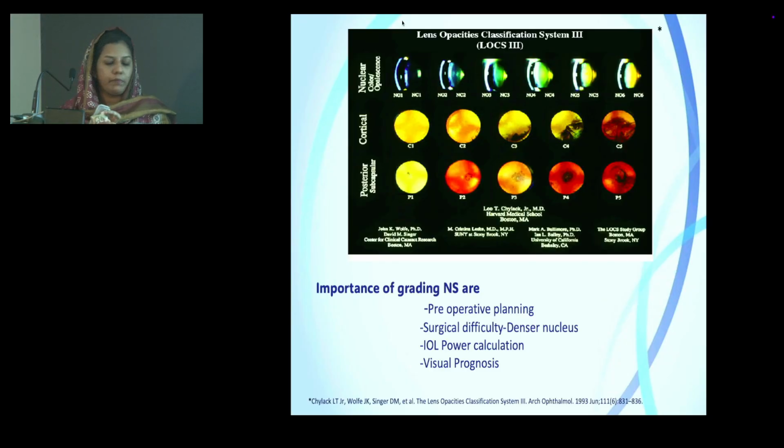This is the Lens Opacity Classification System 3 for grading nuclear cataract, cortical cataract, and posterior subcapsular cataract. Nuclear sclerosis is graded based on color and opalescence. The importance of grading nuclear sclerosis is pre-operative planning, to plan the surgical technique and anticipate complications. The denser the nucleus, the higher the phacoemulsification energy required. In IOL power calculation, a dense nucleus affects the biometry due to poor fixation, and in visual prognosis, it aids counseling about expected outcome.